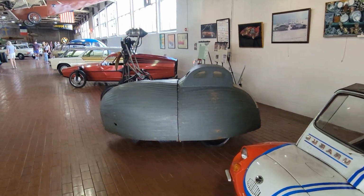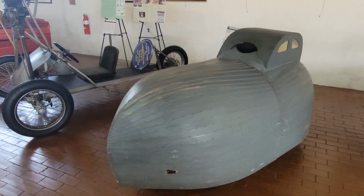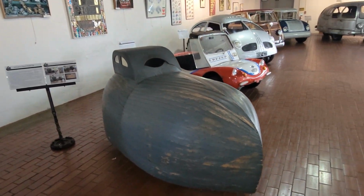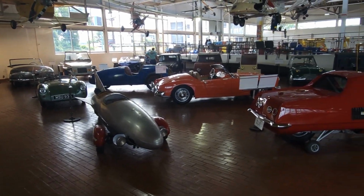This is probably one of, if not the best car museum I've ever been to. If you're ever in the Nashville area, definitely come by here and see this museum. Give yourself a couple hours. Definitely worth the trip here.